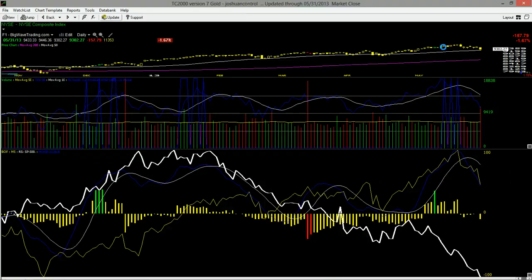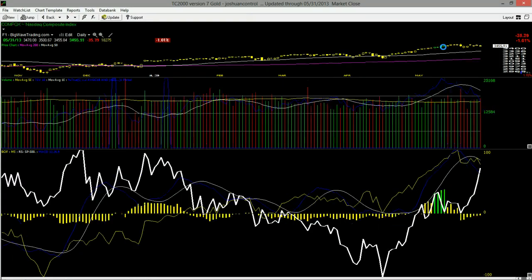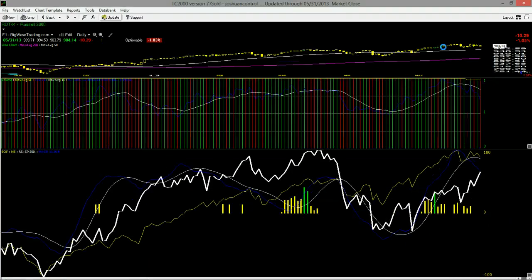Look at the relative strength line since the January highs. That is extreme negative divergence, and that could possibly be bullish if we do resolve ourselves to the upside, because like I said, it is always very good to see the NASDAQ's relative strength line look like that, and the Russell 2000 overall leading during the pullback. So far, it's starting to get bad, but it's not horrible yet.